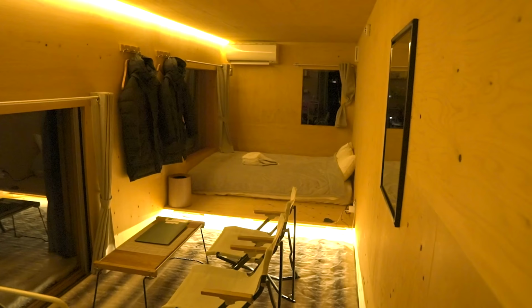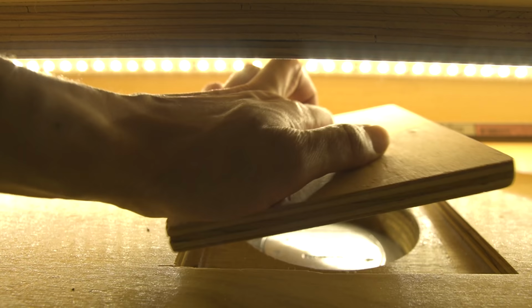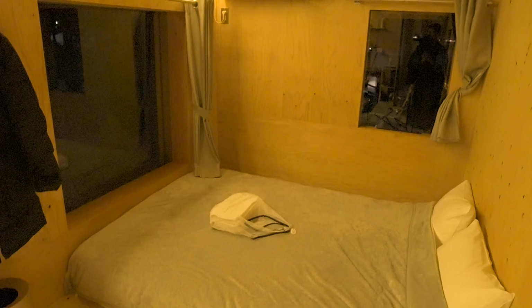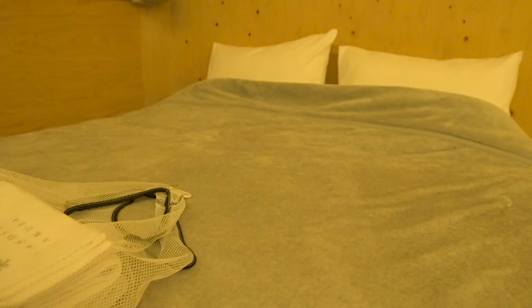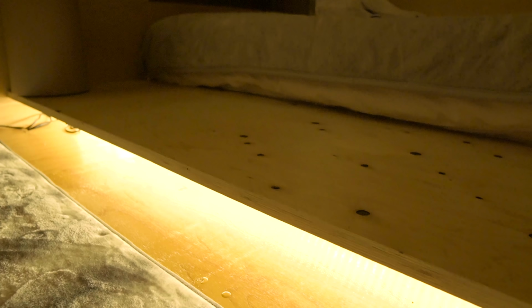It's really simple. The moment I entered, I felt as if I had entered the tea ceremony room. The tiny house is made of cypress plywood to give it lightness and strength. I'll introduce the amenities included: double-sized mattress, towel, and heater. The mattress is just placed on a simple platform with a light under it. This platform also allows you to sit and relax like this.